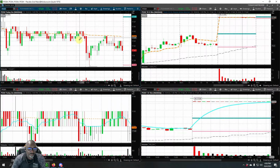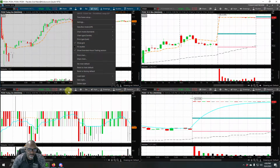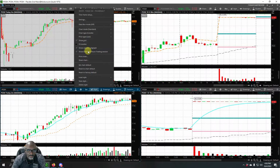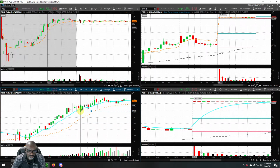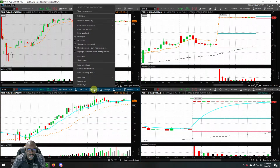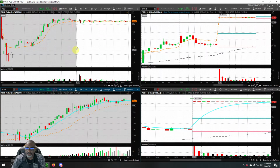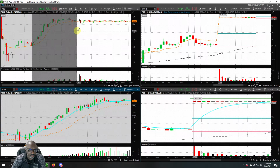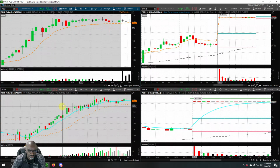But one thing I noticed is not turned on is extended hours. So let's get the extended hours turned on. All right, we got extended hours on. One thing I do notice is that these are not gray. Oh yeah, okay. So there we go. That was the time frame that we were actually trading. I'm going to go from about right there to market open. We'll do the same here.